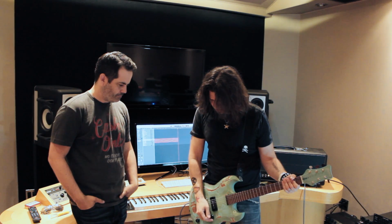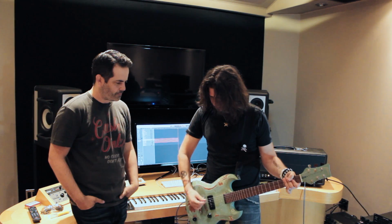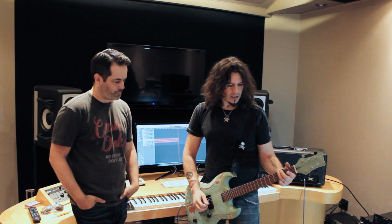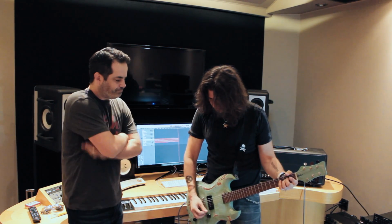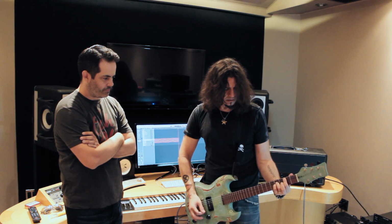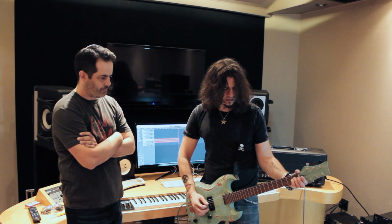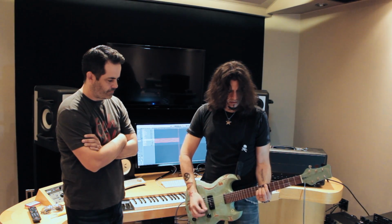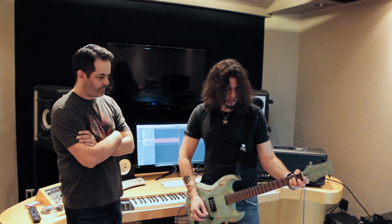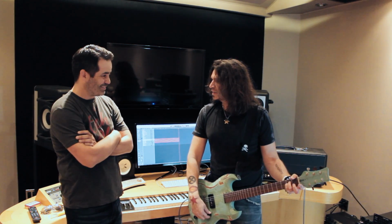That's my rock vibe. If I want to clean it up a little bit, I roll it back just a little bit. Then I'll pick a little closer to the bridge too to make it a little brighter. Clean would be like this, and there's my little built-in tremolo. That's nice.